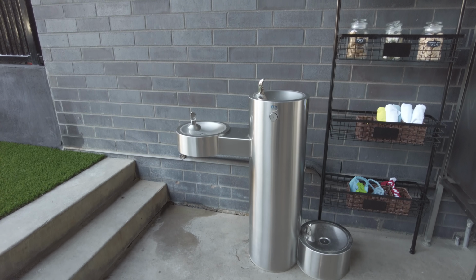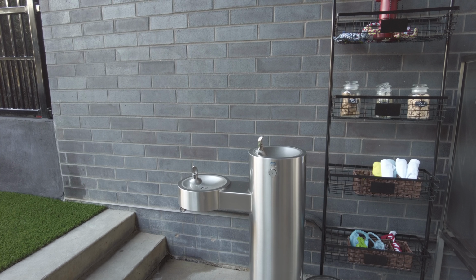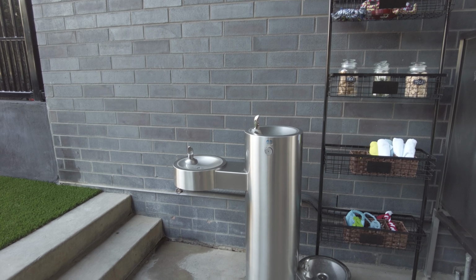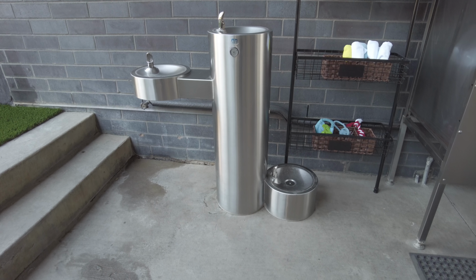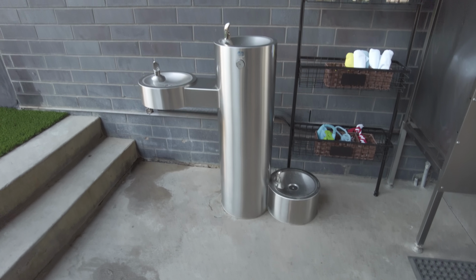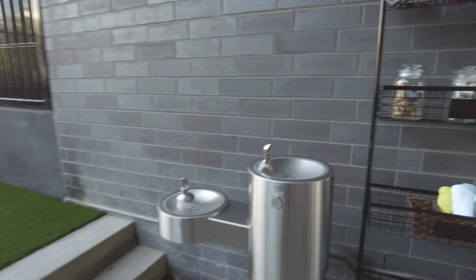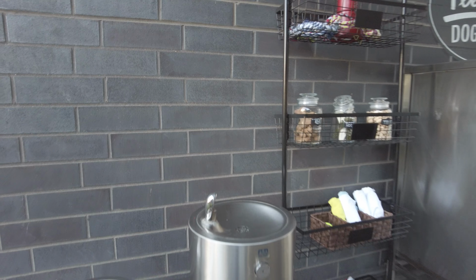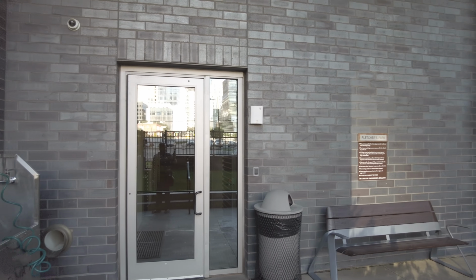This is the first one I've seen that's a human water, and then dog water. So human fountain and drinking fountain for a dog at the same place, same time. That's just very clever, and I love it. Wow, this is great. I love this feel, and it's called Fletcher's Park, by the way.